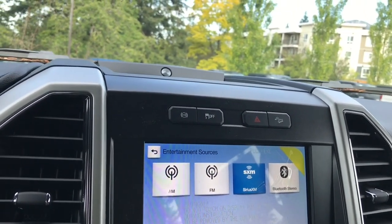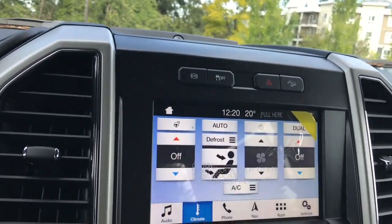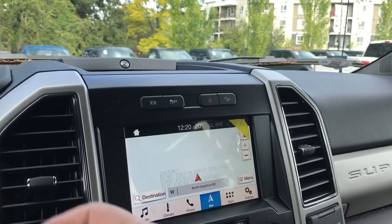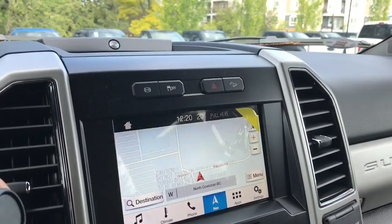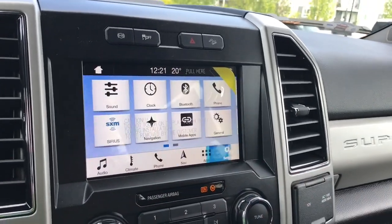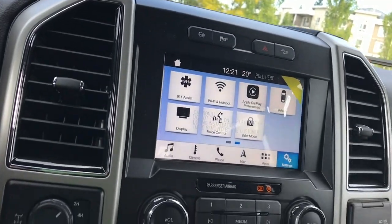Your climate button, you can press on that. You've got a heated steering wheel as well as dual climate control for driver and passenger. Navigation, that'll come up with the map. And then when you put the vehicle in reverse, this is where you're going to see your backup camera view. There you go. And as well, you can go into your settings and slide through for different options, Wi-Fi hotspot, Apple CarPlay, and so forth.